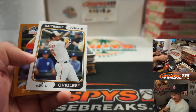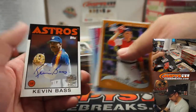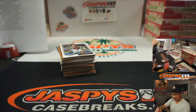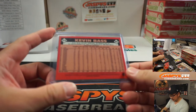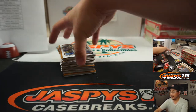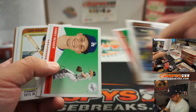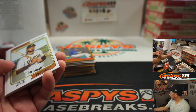Babe Ruth. To 175, that goes to Aaron too. That was a nice one right there. It's a facsimile autograph. Kevin Bass. What's everyone's favorite Kevin Bass story? Matt DeLeo with the Astros. Old Kevin Bass. Not to be confused with Kevin Moss. Remember Kevin Moss?